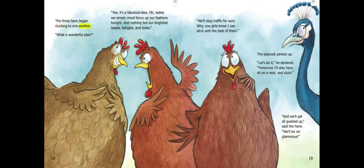The three hens began clucking to one another. What a wonderful plan! Yes, it's a fabulous idea. Oh, ladies, we simply must fancy up our feathers tonight. And nothing but our brightest beads, bangles, and bows. We'll stop traffic for sure. Why, you girls know I can strut with the best of them. The peacock perked up. Let's do it, he declared. Tomorrow I'll stay here, sit on a nest and cluck. And we'll get all gussied up, said the hens.